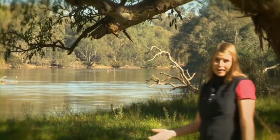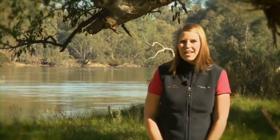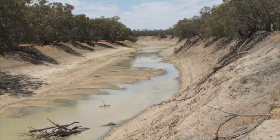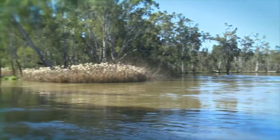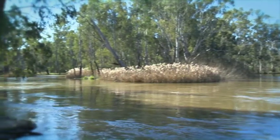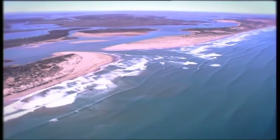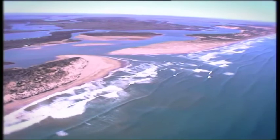Because of the variable rainfall, some rivers in the Murray-Darling Basin don't flow all year round. In fact, they may even dry up some years, like the Darling River does. When the rivers do flow, they eventually join the Murray River, which flows to its end near Goolwa in South Australia. At the end of the Murray, or at its mouth, the remaining water flows into the sea. And yes, you guessed it right, the whole process starts all over again. That's why we call it the water cycle.